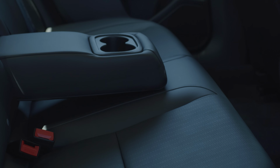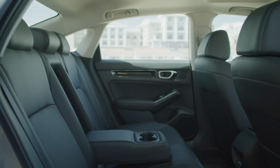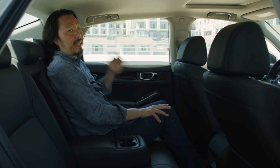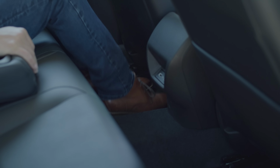If you need adult-sized rear seats, the new Civic has you covered. I'm 5'10", and I'm sitting behind the driver's seat, which is set for me. My head is kind of brushing the headliner, but I have plenty of space in front of my knees, as well as under the seat for my feet.